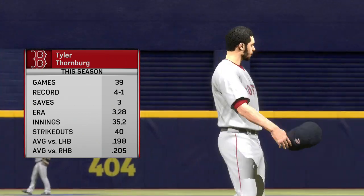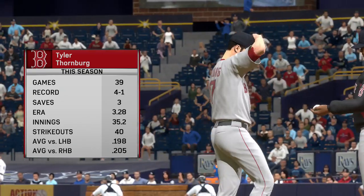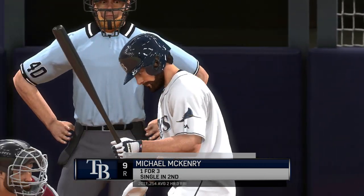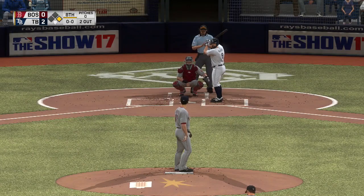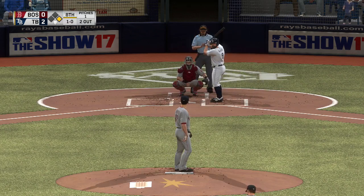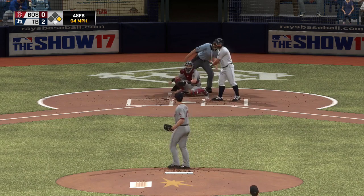Now pitching for the Red Sox, number 47, Tyler Thornburg. Michael McHenry will be the first to greet him here as he stands in with a runner at first and two away. Up and in for ball one. Count's 1-0. A runner on first with two away.